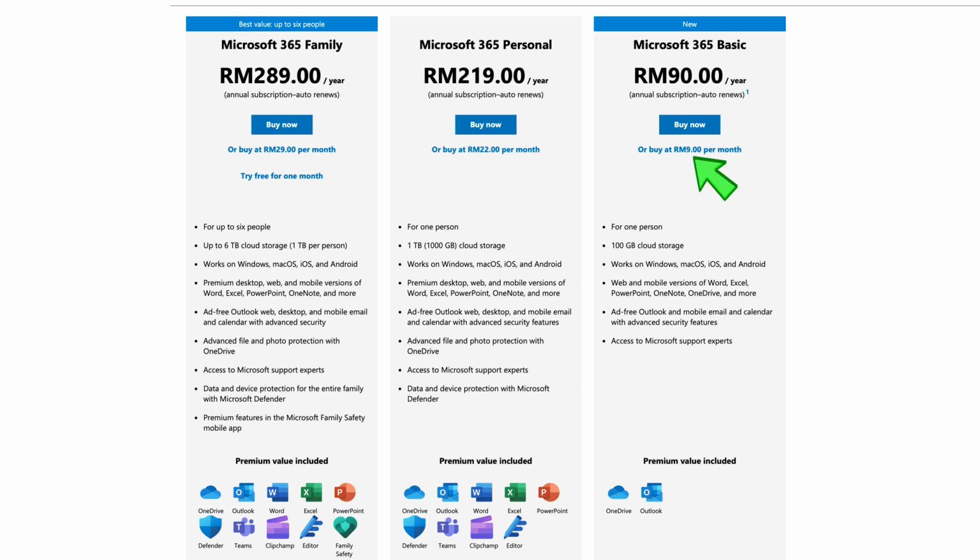So, 100GB costs 9 ringgit per month, 1TB costs 22 ringgit per month, and 6TB costs 29 ringgit per month, with the latter two plans also including Microsoft Office 365. If you choose the annual subscription option, there's a discount on the price. Samsung used to support file storage with Samsung Cloud Drive, but not anymore.